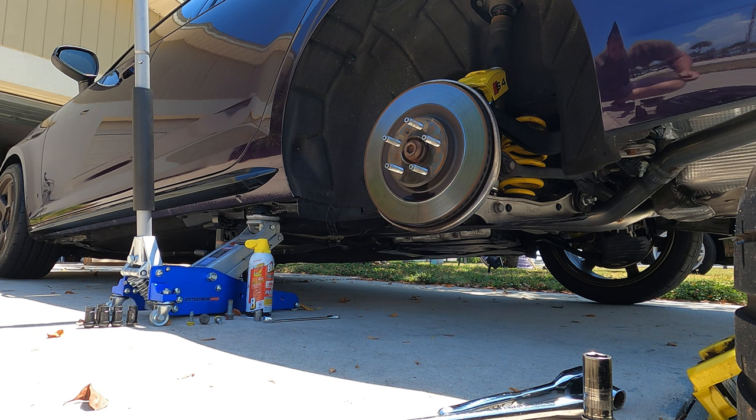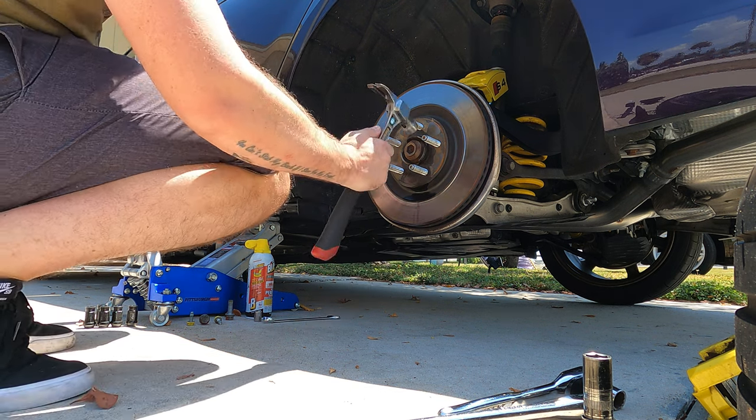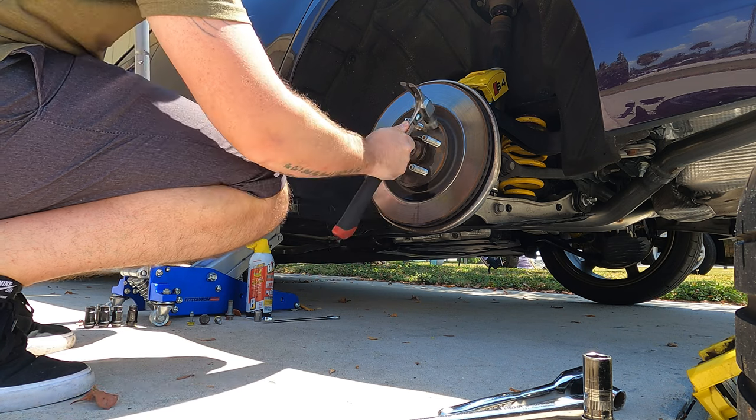All right, so we've got everything off, set screws out. I'm gonna go ahead and show you guys my method of beating the crap out of this to get it off. Tool of choice, hammer. First, I'm just gonna tap around the hub here.